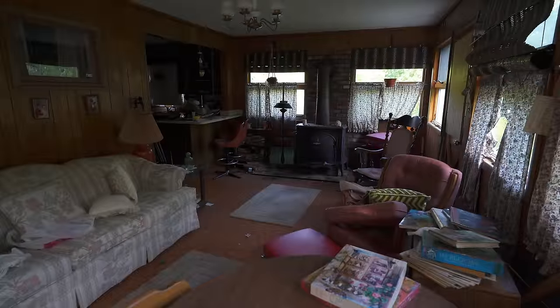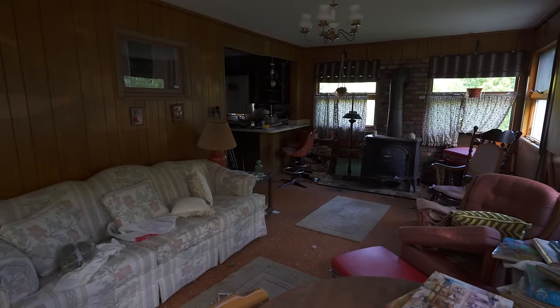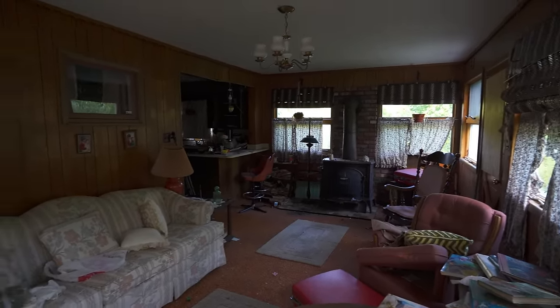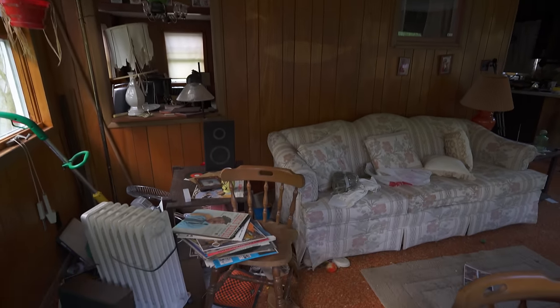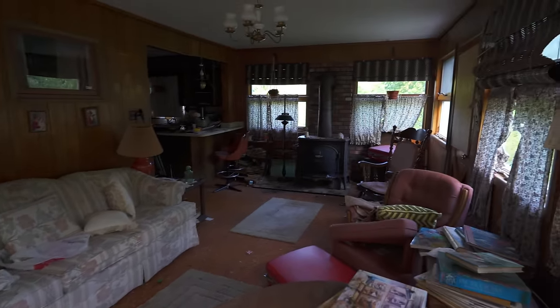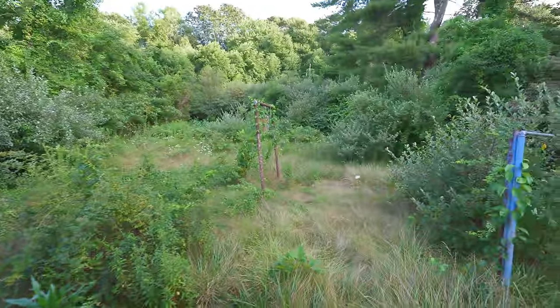All right, guys, let's start this off. Right over here in this back living room area, this is really nice. It seems almost like an addition, maybe later on. I really like this room. Goes right out into the backyard over here. All overgrown.